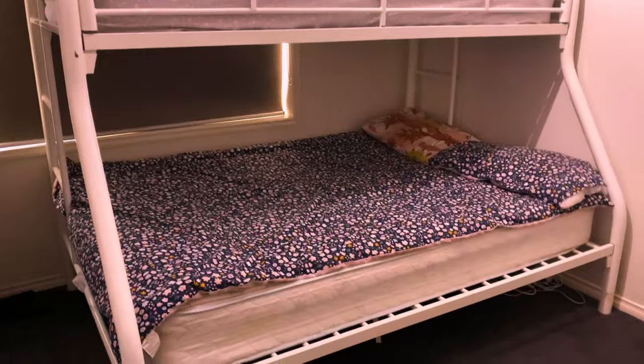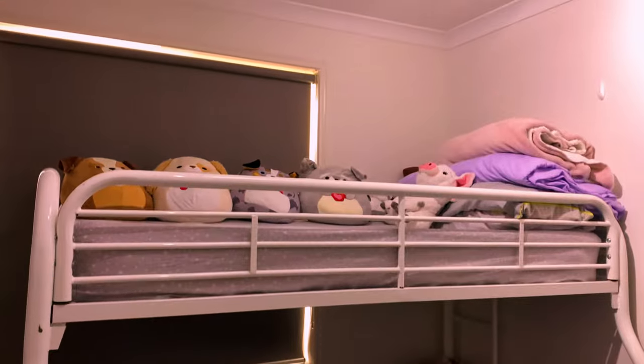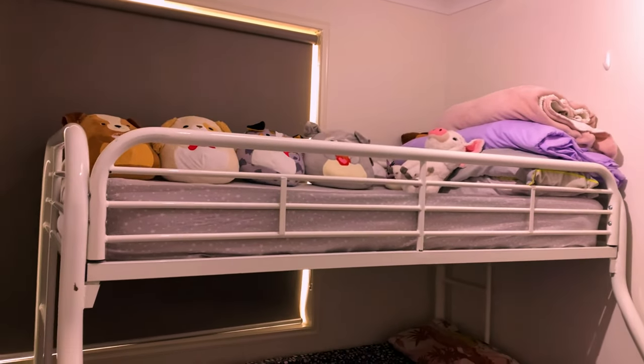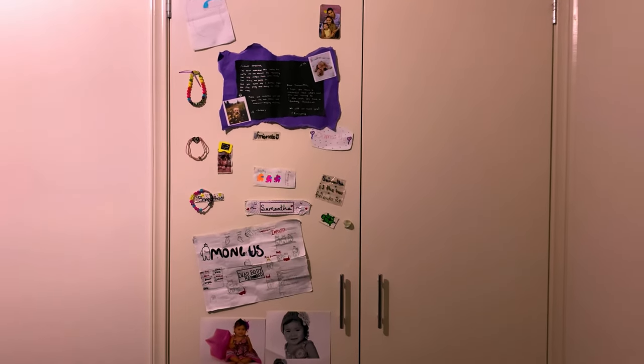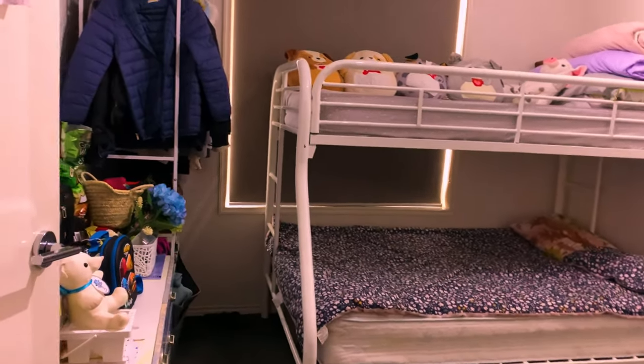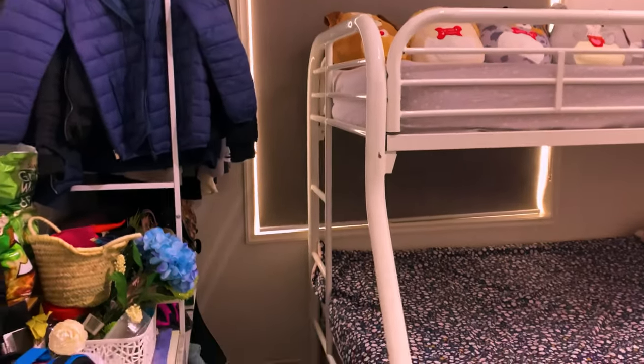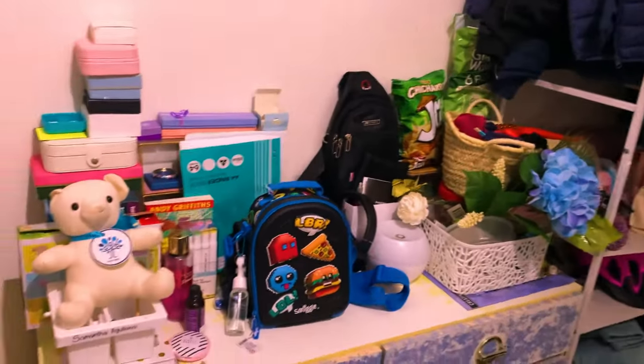Going to our room now. This is our room. This is where we sleep. You stay down there, and then up is where my niece sleeps. Okay, so this is the room, and there's the cabinet. It's a double deck. There's a wardrobe where we put the clothes and things.